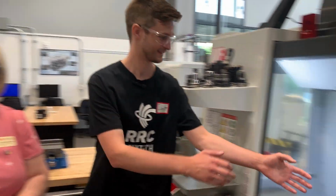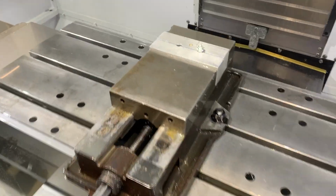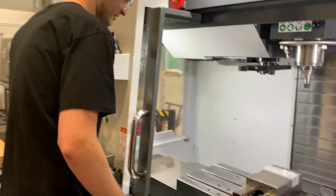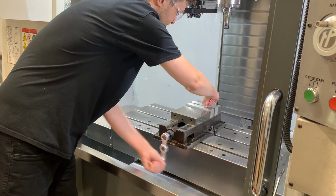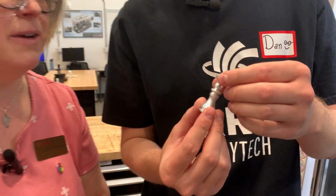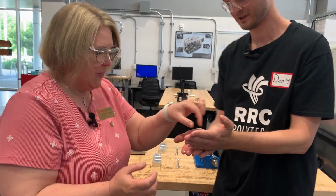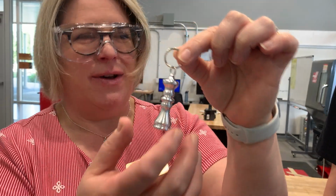Absolutely. Let's see what our finished part looks like with the crown. All right, so I'm going to dry it off a little bit. Our piece is done. Oh wow, isn't that gorgeous? Wonderful. So I have one for you here that is completed, the keychain. Look at that. That's coolant on my fingers. Now I've got my very own keychain.